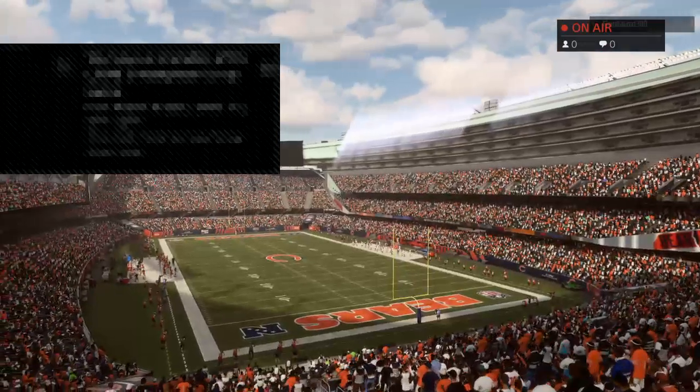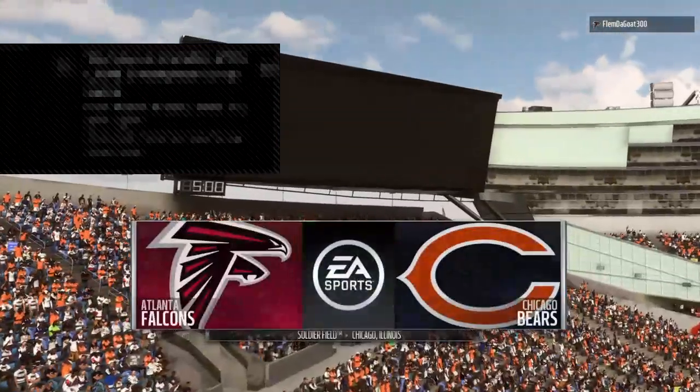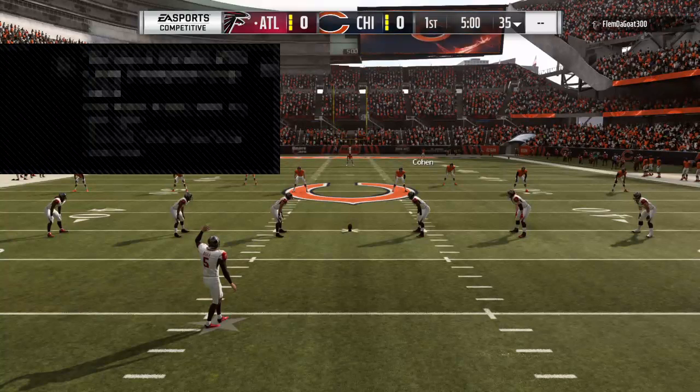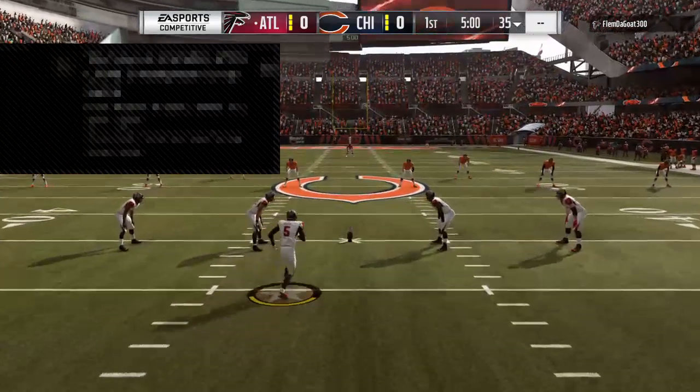NFL on EA Sports, and we are at venerable Soldier Field in Chicago. This was... Here's Bosher to kick it away.